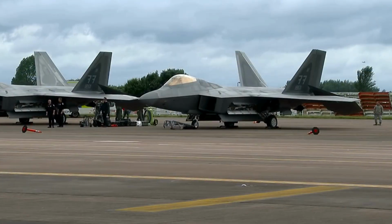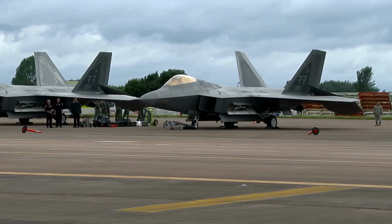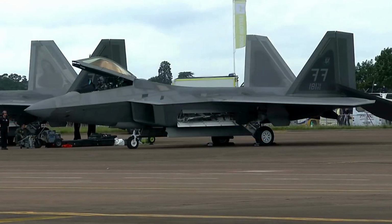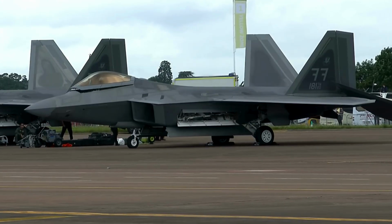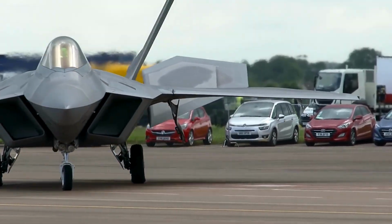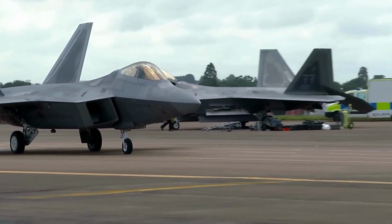Open Mission Systems, OMS, architecture. One of the most critical upgrades is the implementation of OMS, which allows the F-22 to rapidly integrate new software, sensors, and weapons, without major rewiring or downtime. Enables plug-and-play of new technologies. Shortens update cycles from years to months. Future-proofs the platform.